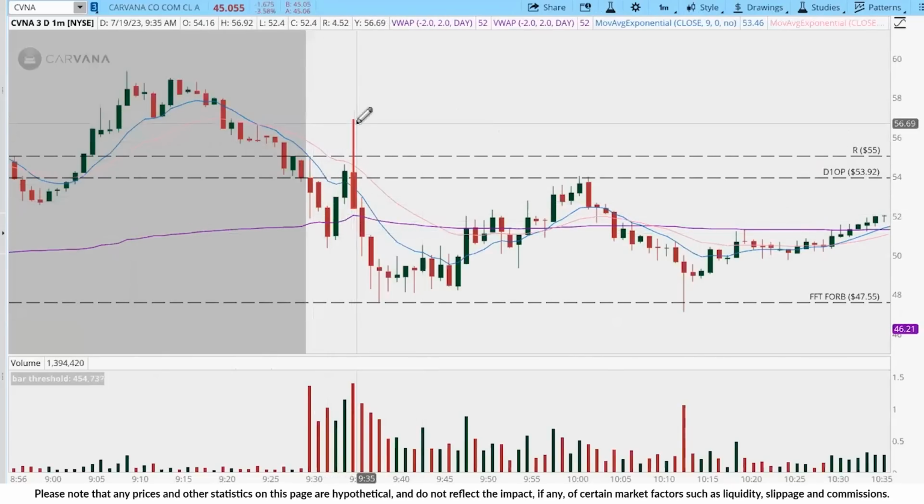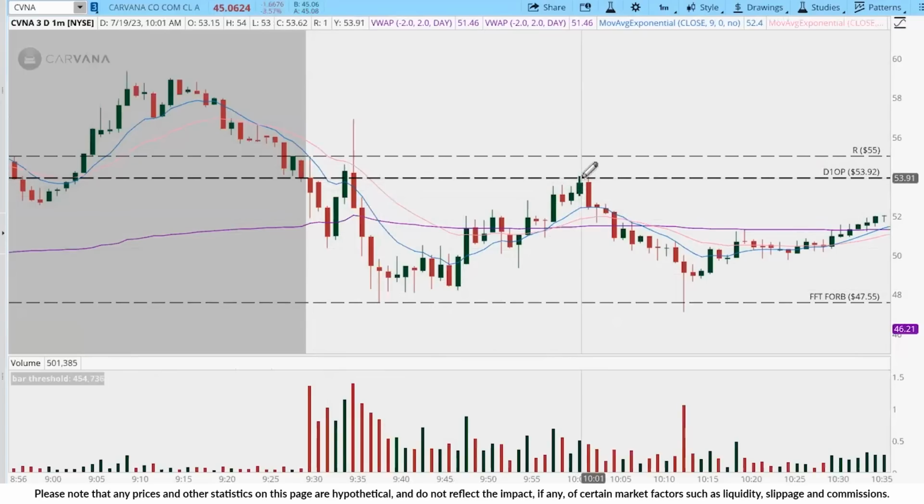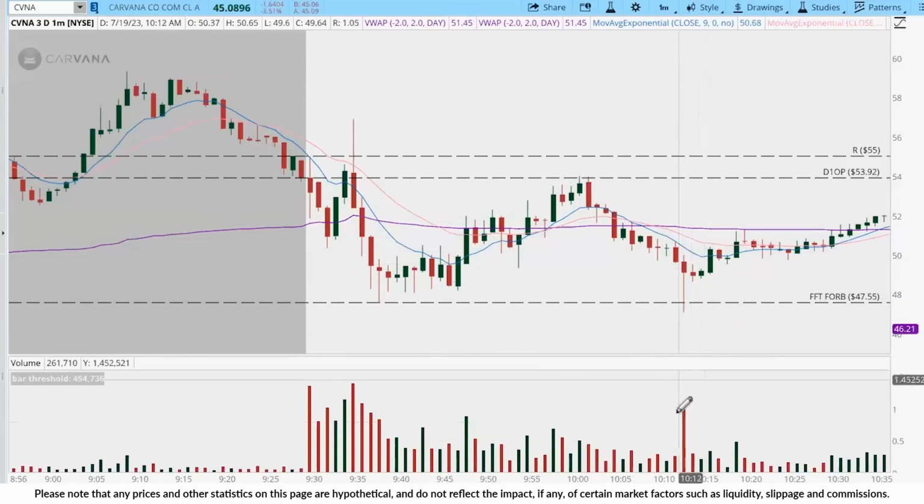So off the open, fails, puts in a low. Now we have an opening range low. Pops up into the opening price and tries to go green on the day, reclaims VWAP here, and then fails. And then we get high volume through that opening range low, through that low of day, and it quickly reclaims. And you see the volume here.